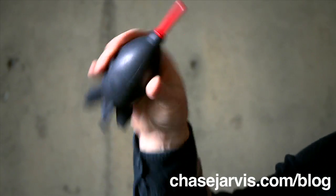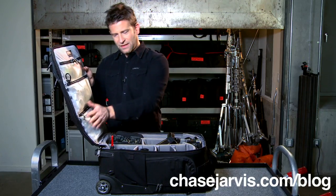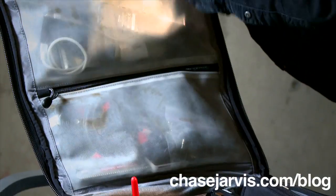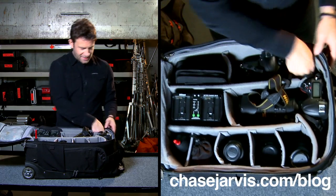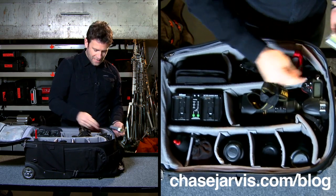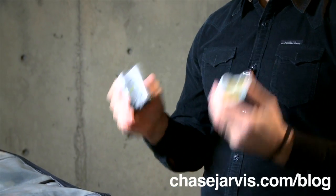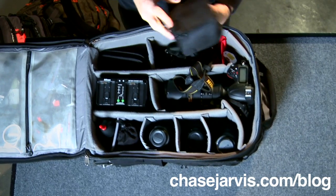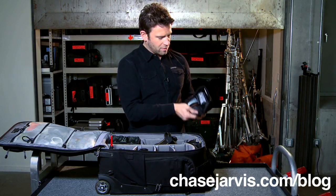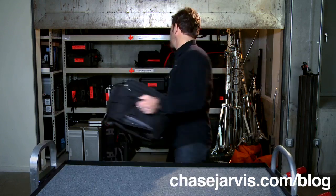Also got stuff for cleaning sensors, this little air blower, and this whole deal has other things for cleaning sensors. It has intervalometers, some cables, miscellaneous lens cloths and whatnot. Battery chargers, so I take 2 battery chargers, and speaking of batteries, while the D4 has literally the best camera battery I've ever experienced in my life, we still take at least 8 of these things, which is basically enough to shoot for a week. Flash as well, we use the SB910, we always have a couple of those, and that pretty much wraps up the photo kit.